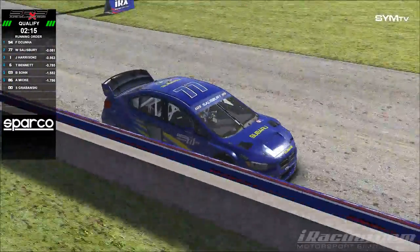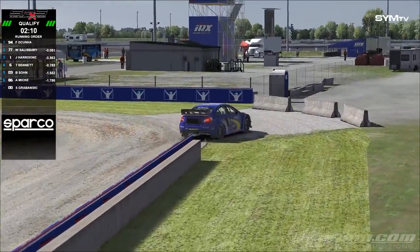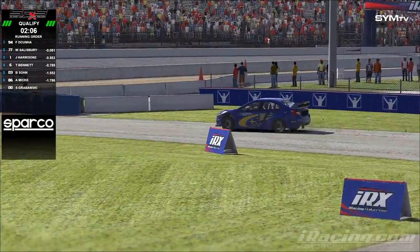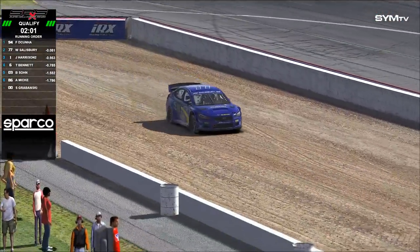Looks like Nakuna's satisfied. Looks like Salisbury's going to call it quits as well. He'll pull off into the runoff area. Oh, he'll get back out. Will he keep going? Give it one more shot, I think.